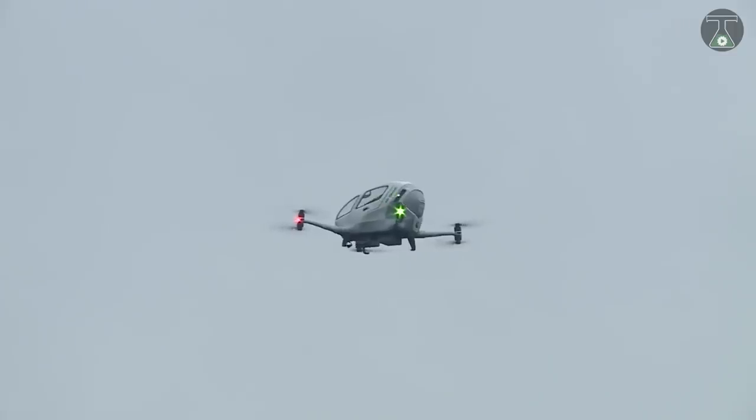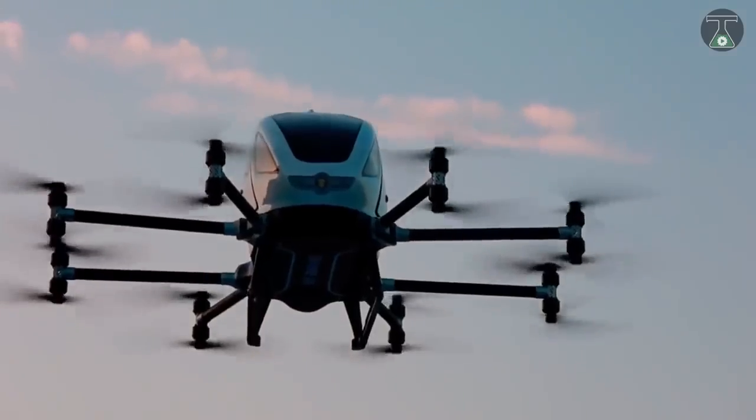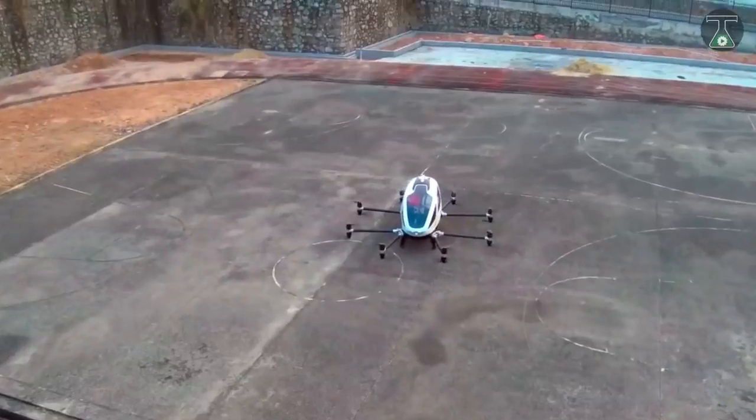EHang Company is planning to upgrade the drone and has already tested a 2-seater version of the drone carrying up to 280 kilograms of weight.